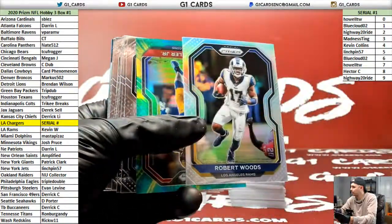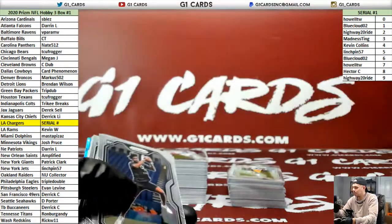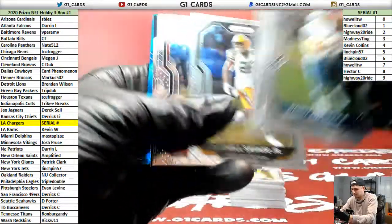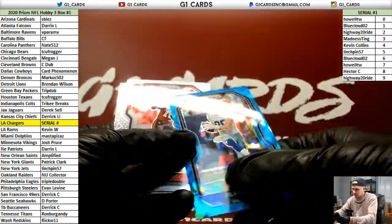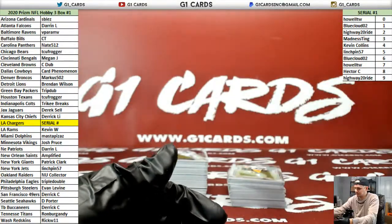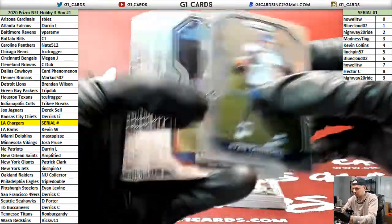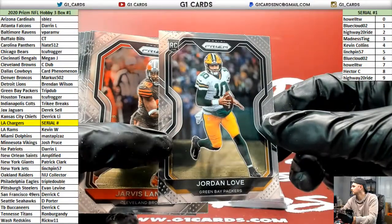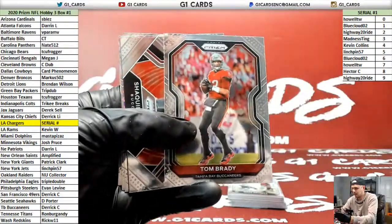Robert Woods, silver for the Rams. Dante Fowler for the Falcons. 175. Hunter Henry goes to the one spot. Brilliance, Tom Brady. Such a nice looking card. Blue Ice, Blake Jarwin for Dallas. Derwin James goes to the four. Jordan Love. Very nice. Tom Brady.